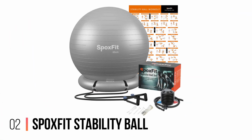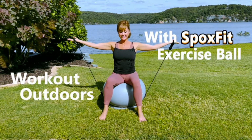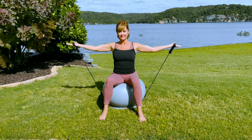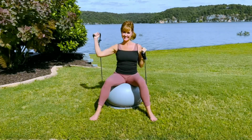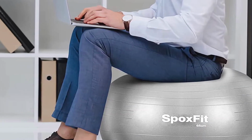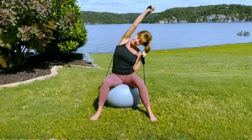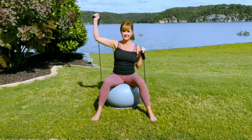Number 2. Spocks Fit Stability Ball. For the complete workout companion, this ball is the one to choose. You can get a full set that includes a supportive base, 2 resistance bands, and a balance ball that can help you reach your fitness goals. It also comes with a comprehensive exercise poster that equips you immediately with 38 different exercises that help you target muscle groups, improve balance, and build your core.